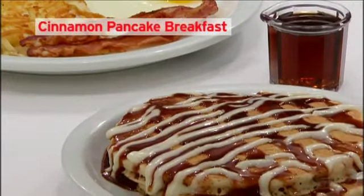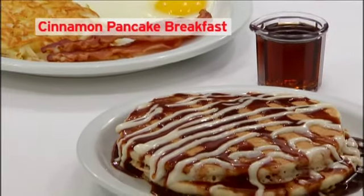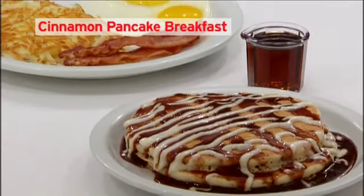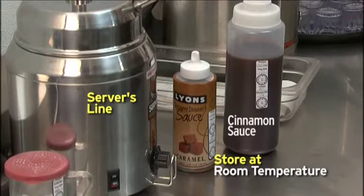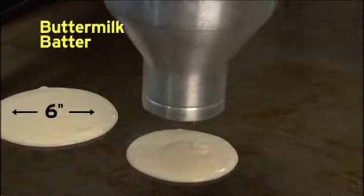We have 2 new pancake builds that have been added to the breakfast portion of our menu. The first is the Cinnamon Pancake Breakfast. Now this breakfast features the cinnamon sauce we introduced in Module 5. Continue to hold the cinnamon sauce in a large squeeze bottle on the server's line. Now to make the cinnamon pancakes, cook 2 6-inch pancakes using buttermilk batter.